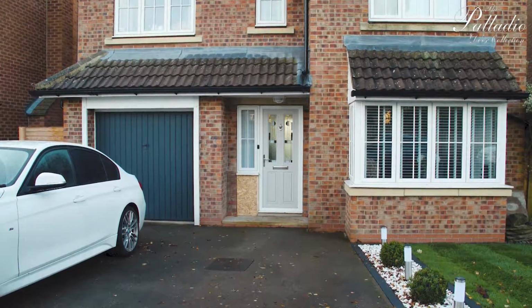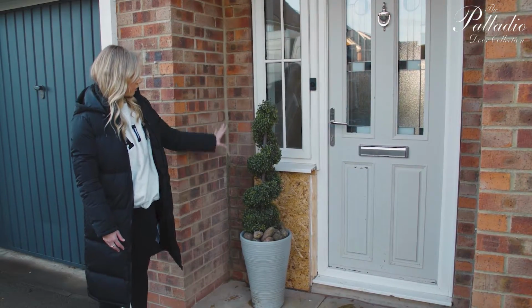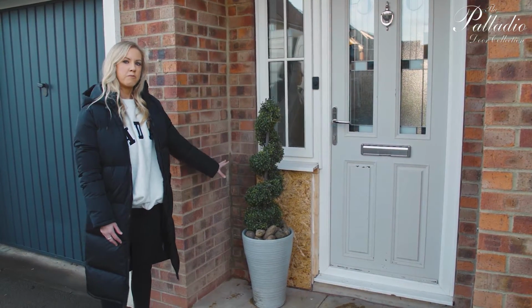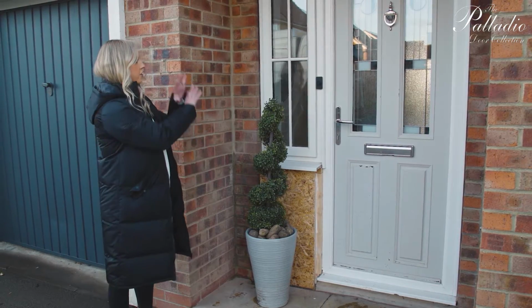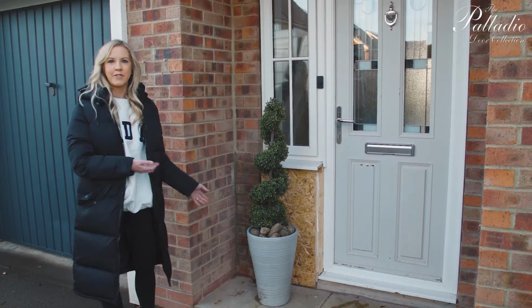We've got a window here and there was blinds up inside, and then there was a brick wall underneath which has been removed. So when the new door's installed, this is going to completely change the design of the door. So yeah, I'm really excited to see what it's going to look like.